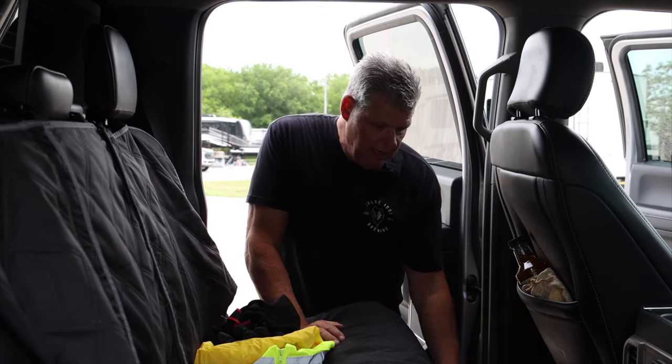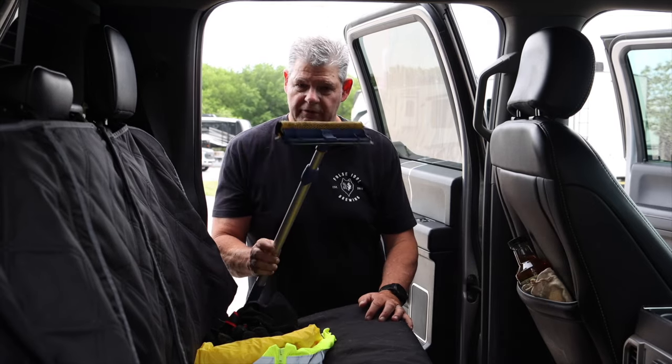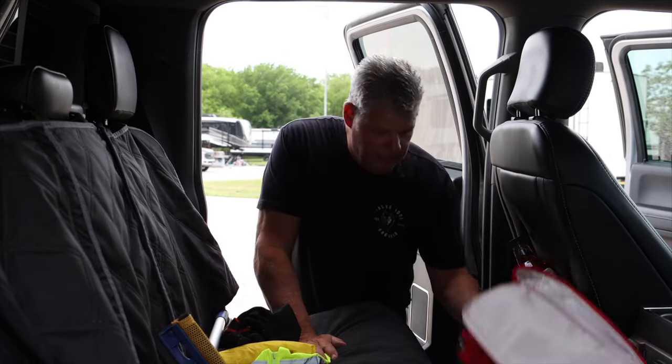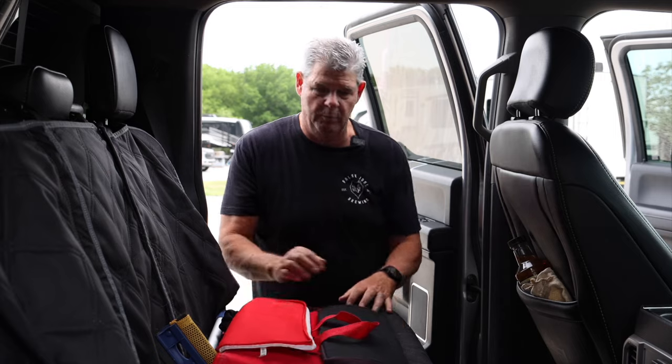Got to have that. Even though we stop at a lot of truck stops to get diesel, and they've got great squeegees to wash your front windshield, I keep one of these in here as well, and it is extendable. We keep this in case we pick up some food. Even though it's not a great cooler, it is somewhat insulated, so it helps.